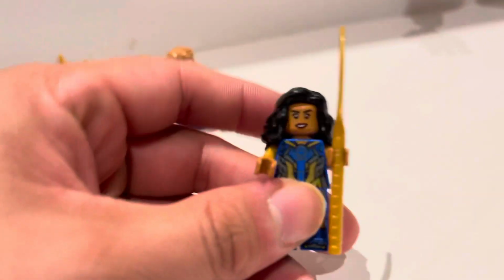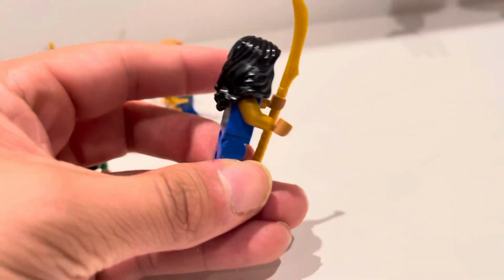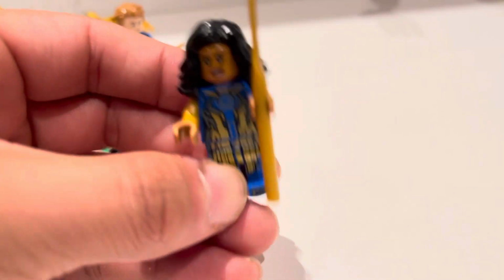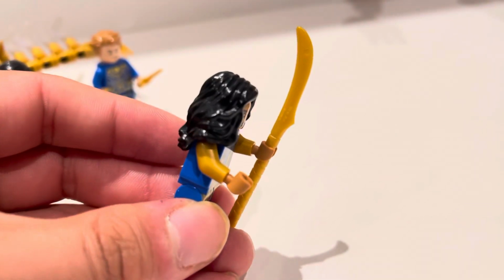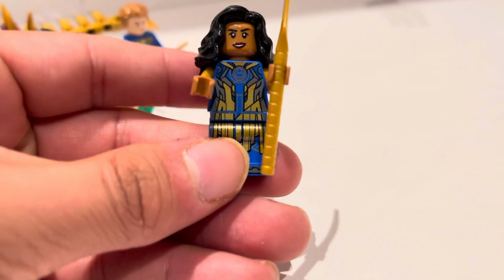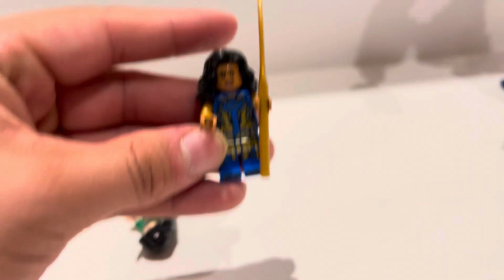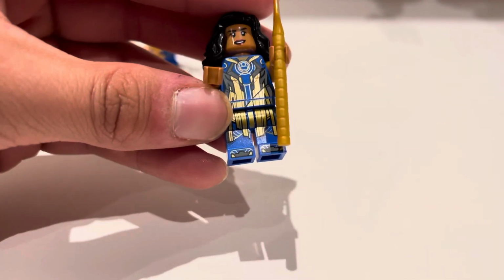So let's get started with the exclusive minifig to the set, Ajak. She looks pretty good. Honestly, I don't know how much I like the face, but she looks good. She has that little spear blade type of weapon. Great printing, though. These Eternal figs just have amazing printing. And there's her leg printing. It's very vibrant, very glossy.